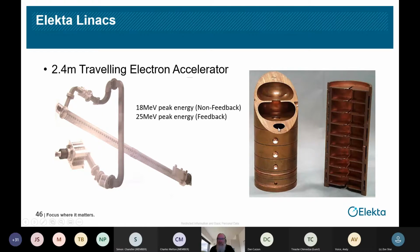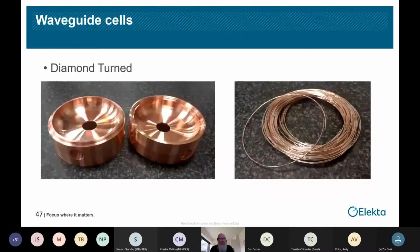You can see them in here. So the bunch of electrons comes through, enters this cavity, and picks up on the wave and surfs its way through. And each time it goes from cavity to cavity, it gets another push. So from an engineering point of view, here's sort of how we make it. It's made in individual cells. You see these cells on the left, and they're diamond turned to a mirror finish in very pure copper.